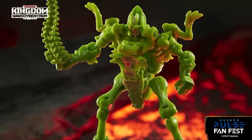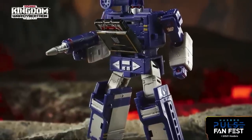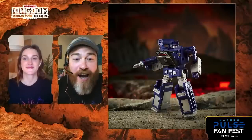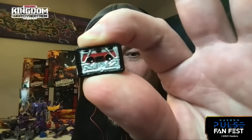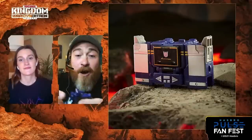Nice. And lastly, to wrap up Wave 3, we have everyone's favorite character in the Core Class scale, Soundwave. Yes, Soundwave. So here you have a shot, which is pretty wild that we got it at that scale. You have like a little laser beak cassette that fits in his translucent canopy. I got a little shot here, if you can see that. Isn't that pretty amazing? He's pretty awesome.